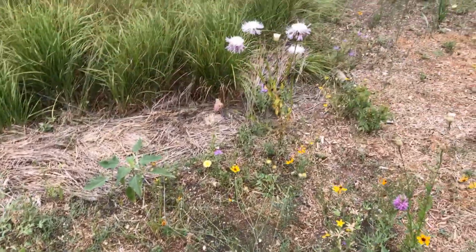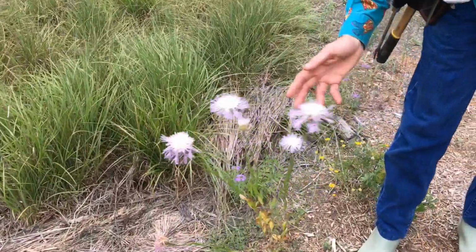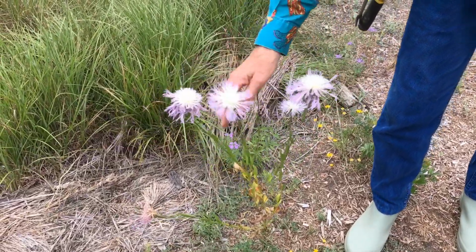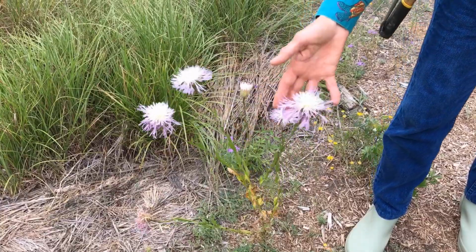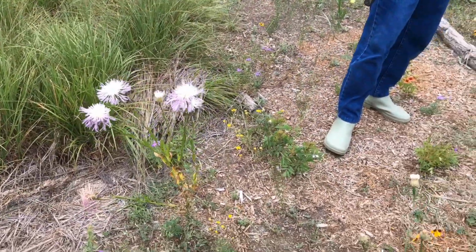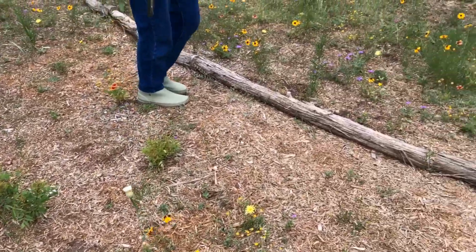But I love them. This is basket flower. And when it first comes out, it looks like a thistle. It's kind of, but it's just gorgeous. Look at that. I love that basket flower. It needs more moisture. And oh, there's another basket flower coming up.